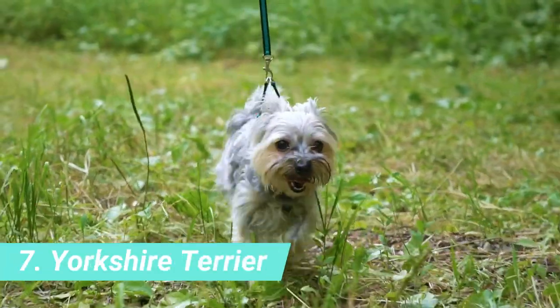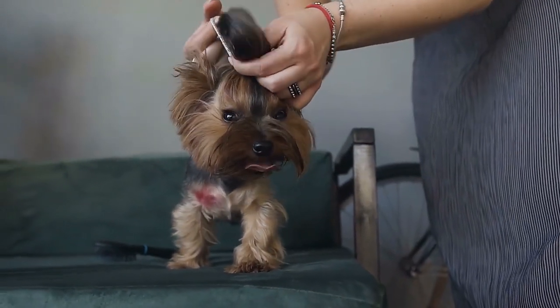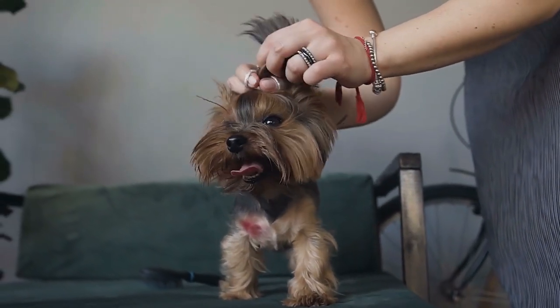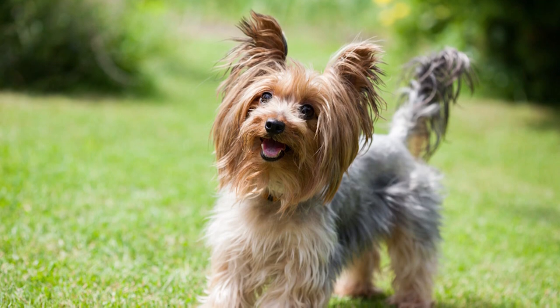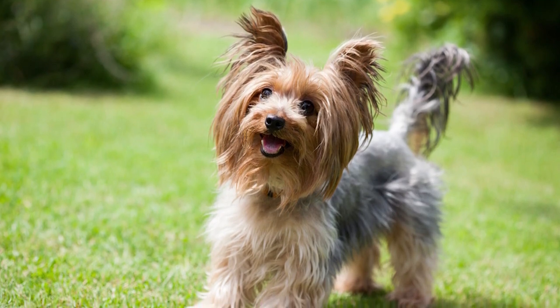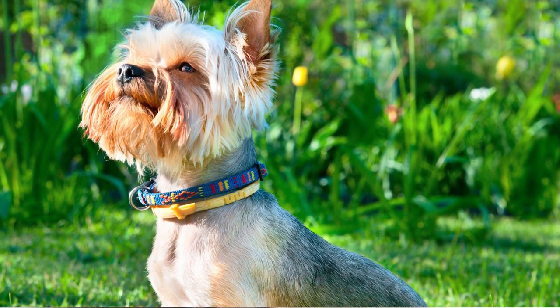7. Yorkshire Terrier. The Yorkshire Terrier is a small breed of dog that was originally developed in Yorkshire, England, in the 19th century. This breed was originally bred to hunt vermin and rats. It is a very loyal, loving, and affectionate companion and makes an ideal family pet. The Yorkie is known for its bright, silky coat and long, silky hair.